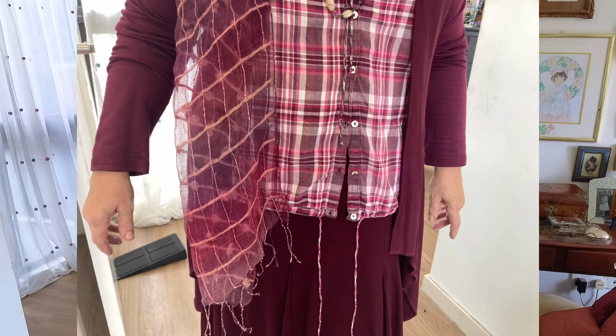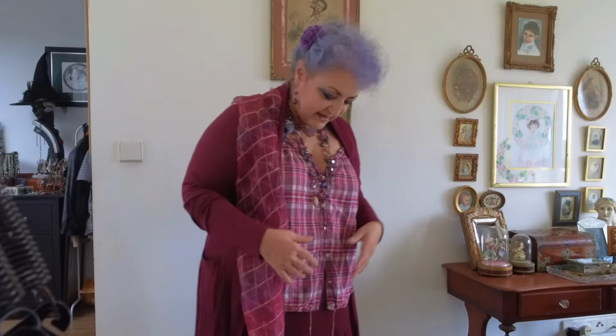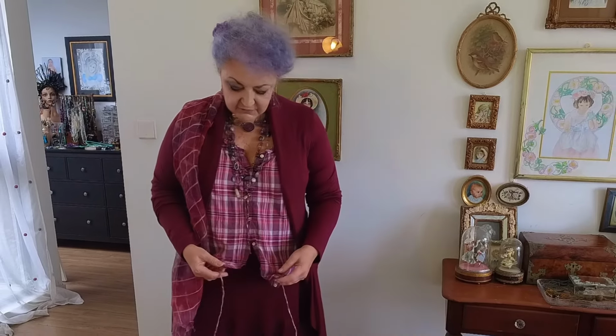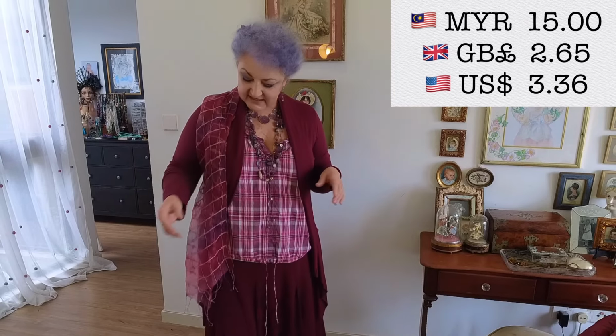Unlike this shirt, which is not very flattering, but it was such pretty colours, and it's very hoedown. It's got little puff sleeves, it's very cute, but I've dressed it up rather than dressed it casual, because the last one I was rather casual. So this is a Mango jacket. This shirt was from Banduro, as was the jacket. The two of them together were 15 ringgit, so 5 ringgit for the shirt and 10 ringgit for the jacket.